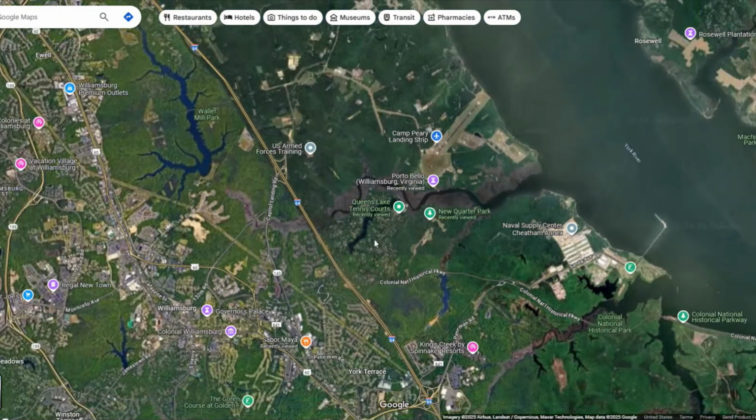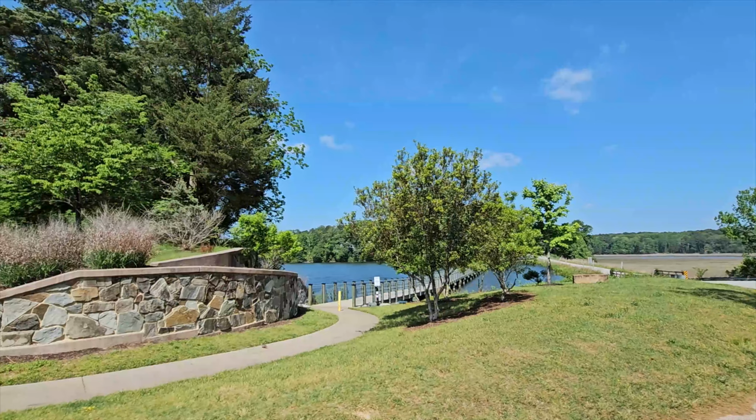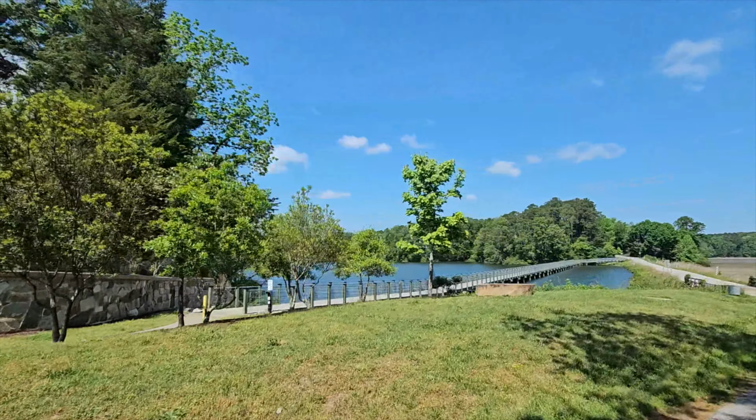Now, in regards to style, this is still Williamsburg, so it's still going to be a lot of colonial style homes and ranchers and traditional homes, but relative to some of the other neighborhoods where you're going to find maybe one or two styles on repeat, this is really going to give you a lot of options to be here.